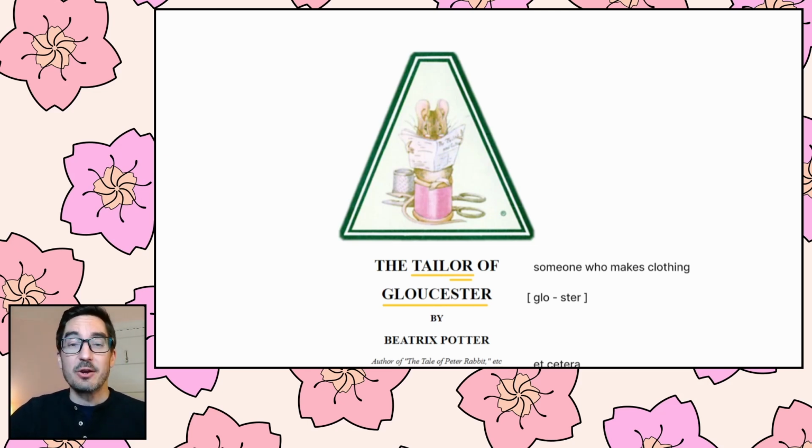In the last part of the story, the mice were helping the tailor make that coat for the mayor of Gloucester. And so today we can see what happens next and maybe try to wrap up the story. Wrap up is another way to say finish. Okay? So let's just scroll through and review what happened in the story so far.